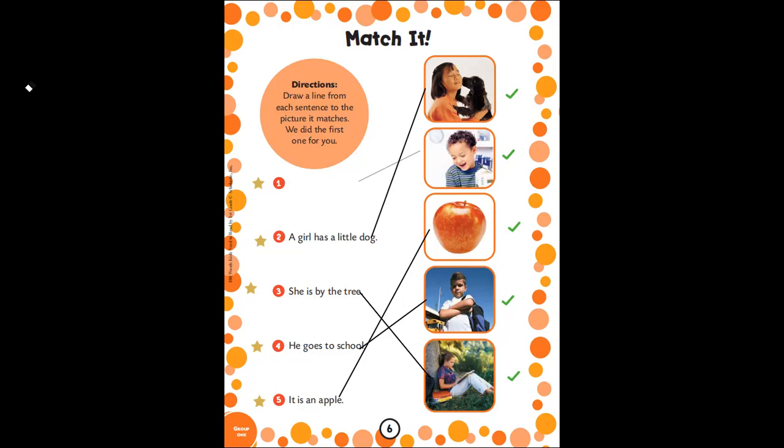What will be the sentence? Okay. Oh, that's right. Can you read? Please read again. She is a girl. Yes, that's correct. Very good. Oh, good job. Another check, let's put another star, two stars.